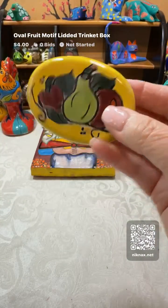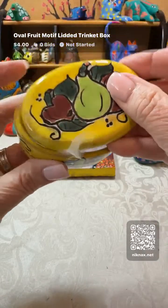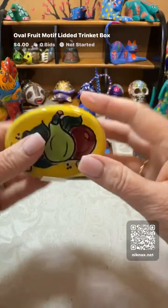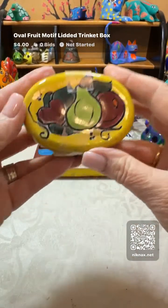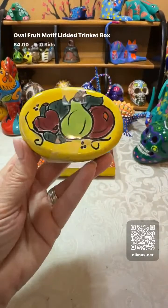I love the yellows. Hi, Granny Blue Bar. Welcome back. And it fits just fine. Like I said, with the trinket boxes, I just want to be careful. It sits, it's solid. It's not going to fall off, but just in case, I want to be safe. And it is going to start at $4.